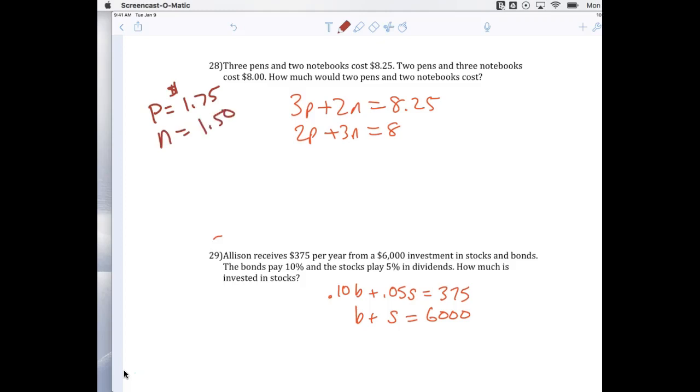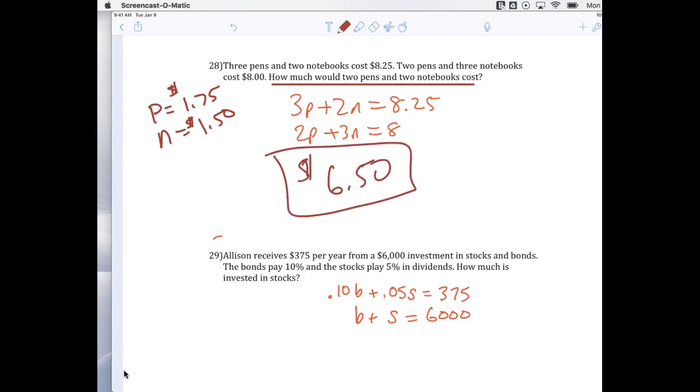$1.50. All right, so now we have to answer the question. Remember, that's the most important thing, guys. So how much would two pens and two notebooks cost? Did somebody else get $6.50? All right, I'm pretty happy with you on that. Speak up if you're not sure now.